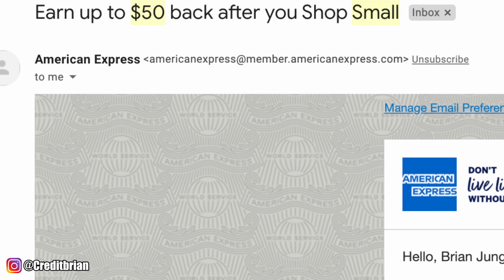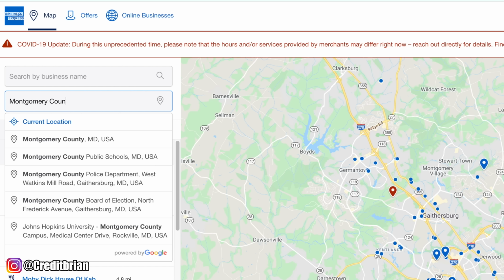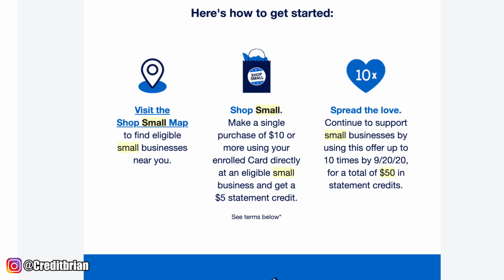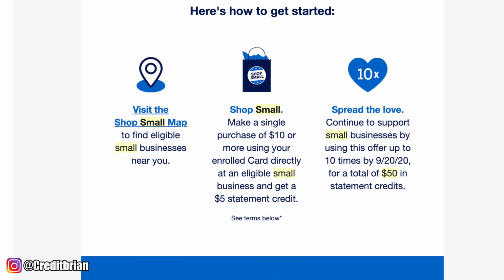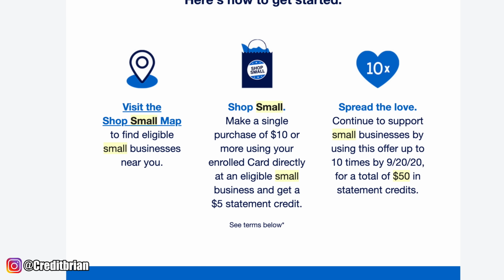So a few days ago, I logged into my email account and I found an additional offer with my Platinum card. And this is where I get $50 back if I shop at small businesses. So I went online and found the American Express small business map. And to my surprise, there are actually a lot of businesses that qualify for this. If you guys spend $10 at that business, you will get $5 back, up to $50, which is still a free amount of money.